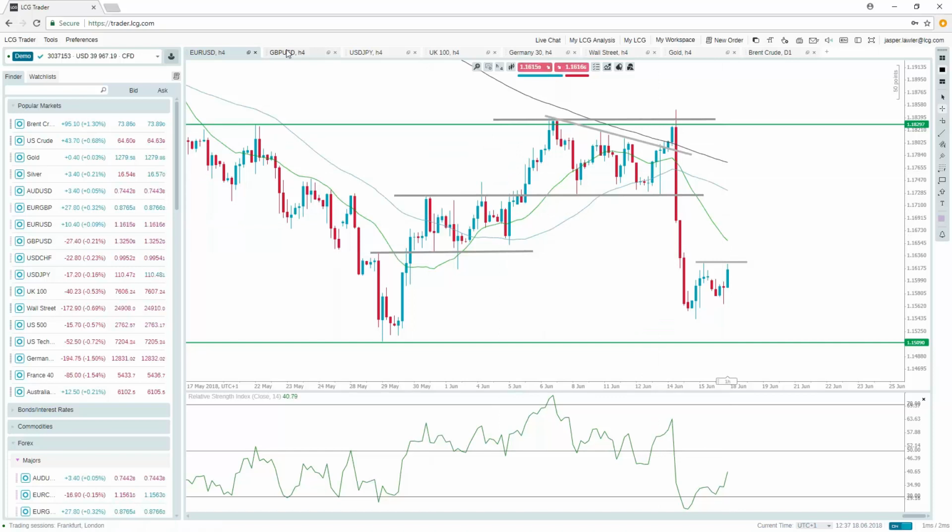So to recap, it's to me a pretty downtrending, bearish environment. 115 could be the low, but at the moment we don't have any particular evidence to suggest it would be, and it looks like lower prices.